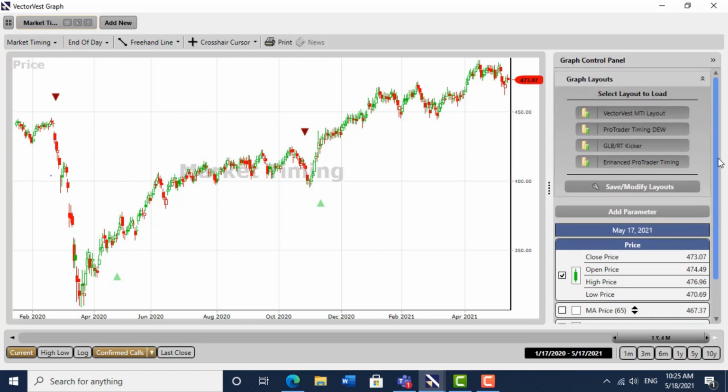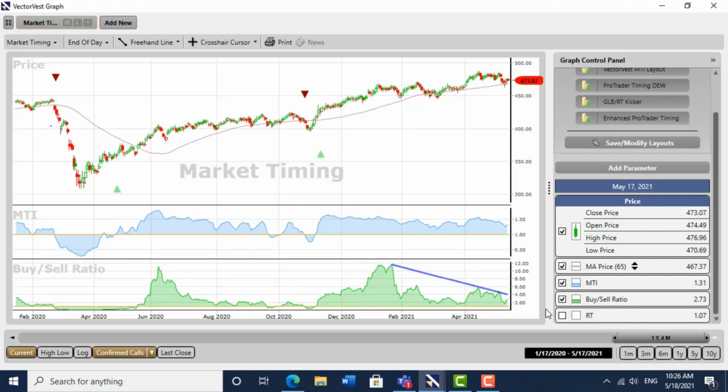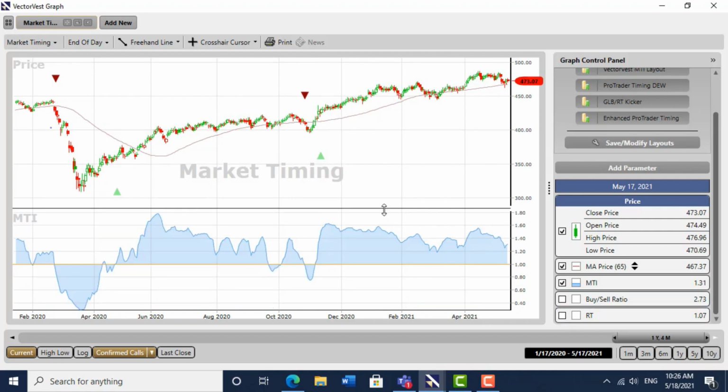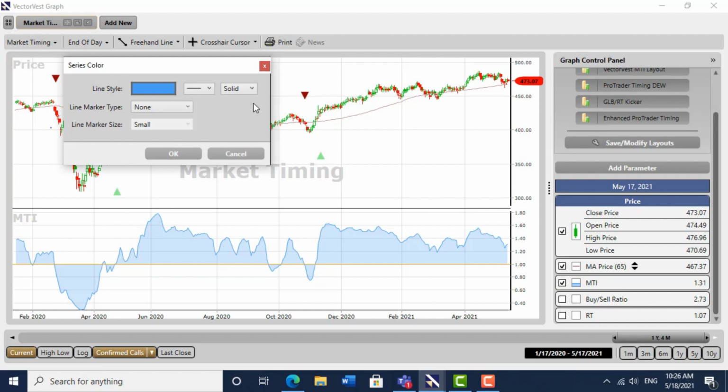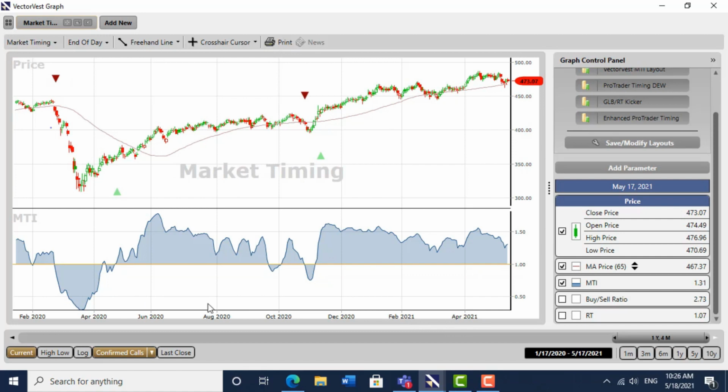it's not necessary to know how these darn things are actually constructed, but it is useful, I suppose, and gives us confidence to take the signals. If I click on VectorVest market timing layout, it then adds some of the VectorVest metrics to this, and the two most important are the MTI and the buy-sell ratio. So let me start with the MTI. There's the MTI, and I'll make it a darker color so we can see it. So you can fiddle around with this, folks, and make it whatever color gets you all excited.